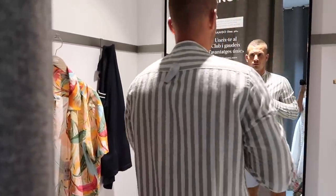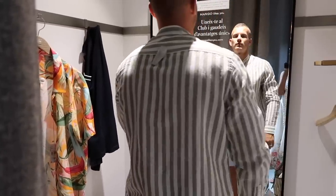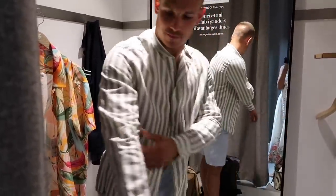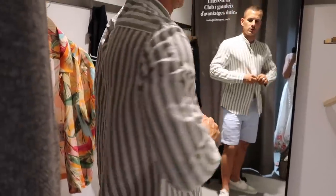I'm being a little creep in the changing rooms. Yeah, I like this. Show me. The only thing is it's quite baggy in the arms. I would roll these up. Yeah, you fold them up a little bit.